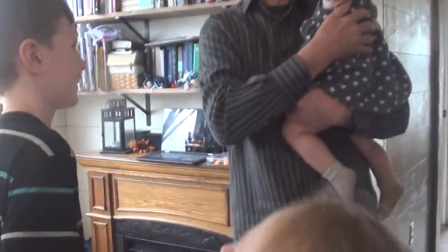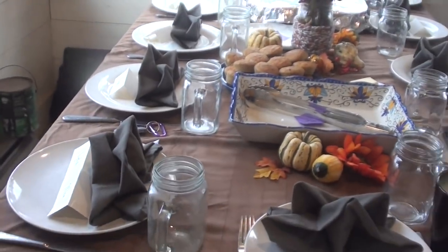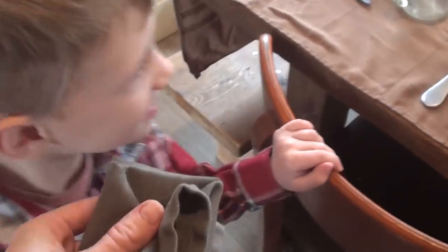I think Grandpa's here. Did you reach for Grandpa? Look at Mommy. Hey, Lydia. You're looking sleepy already. She likes anyone who holds her. Yeah. We're still folding napkins. I'm folding yours right now. Hey, you want to get me?